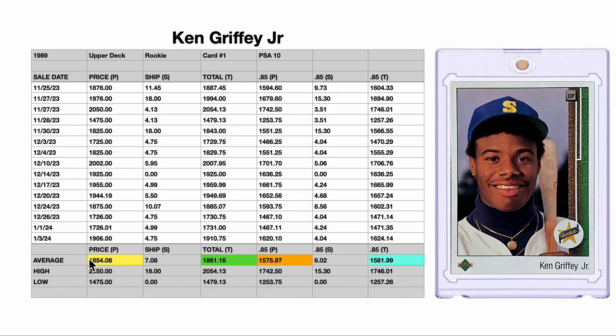For me, if I am anxious to get my hands on one of these cards, I set my max bid at $1,850 and see if I can find one. If not, I wait for the next one, see what I can find then as well. That way you're probably getting in that bottom 15% of sales, and you get your hands on a card. Green is your out the door, all inclusive of shipping, so that $708 average is included in the yellow to get your green, and so that would be your total payment in order to add this to your collection.